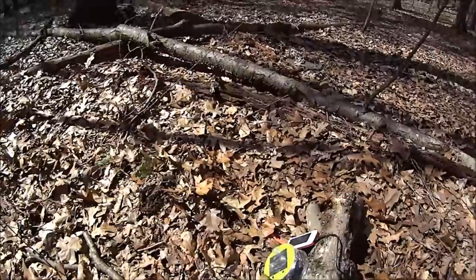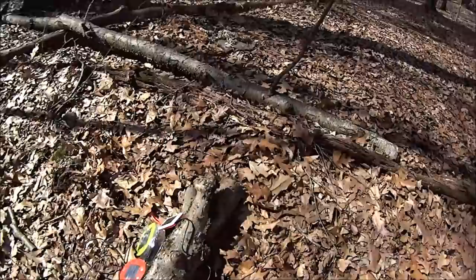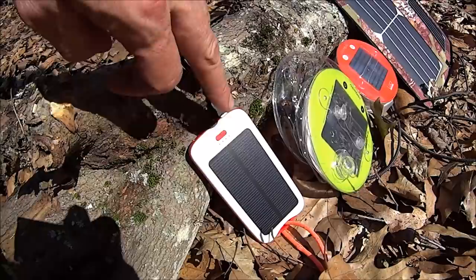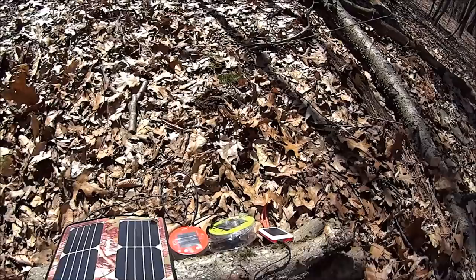Move the solar array to a different spot. What do we got going? Well, we have this little solar power bank right here charging the camera battery. Of course, the energy coming in on that small panel is a lot less than the energy going out, but it is still energy, you know. Solar lights will easily charge up today to full.